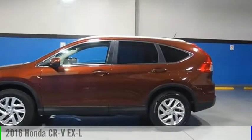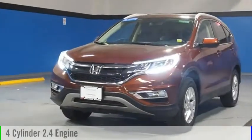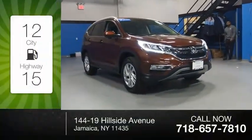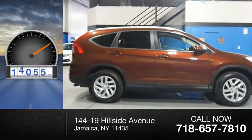Come test drive the 2016 CR-V. This vehicle is powered by an all-wheel drive, 4-cylinder, 2.4-liter engine and comes with a continuously variable transmission. Great fuel efficiency saves you money by requiring fewer trips to the gas station. This vehicle has less than 15,000 miles.